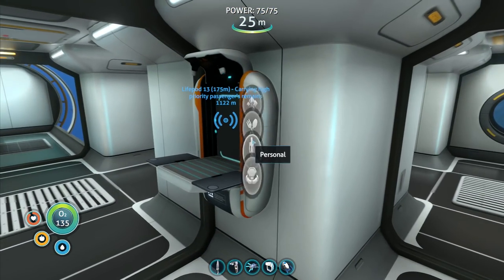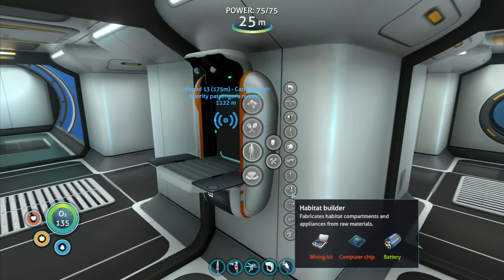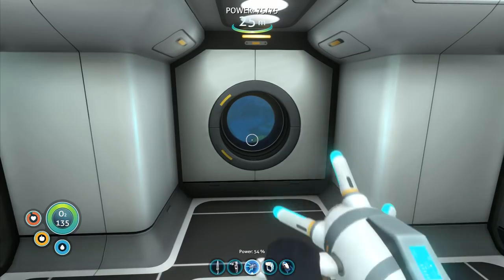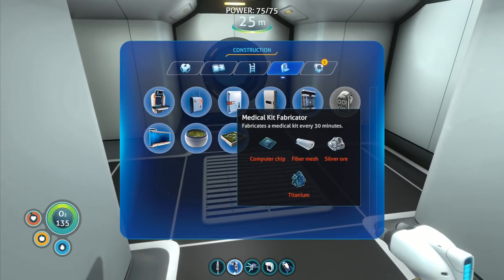Oh, actually, there was one more thing that I wanted to do. And I don't think it's in here. It's the med... Oh, no, that's just the first aid kit. It's the med kit make thing. Let's go on this one. And if I look in here, yeah, there we go. Medical kit fabricator.